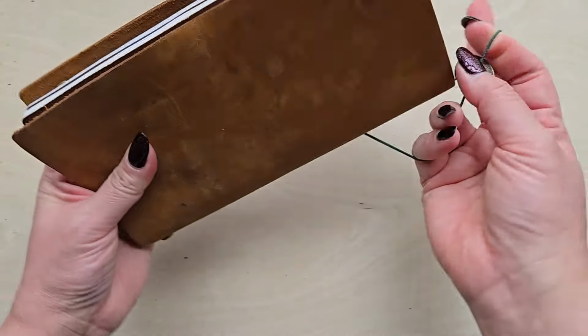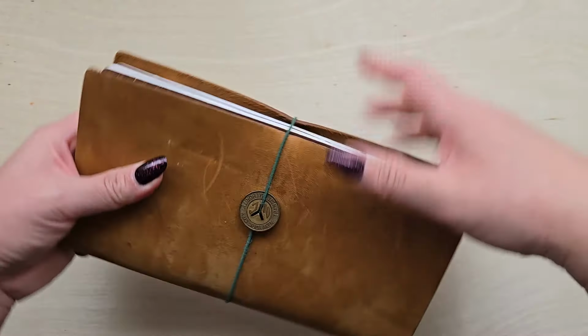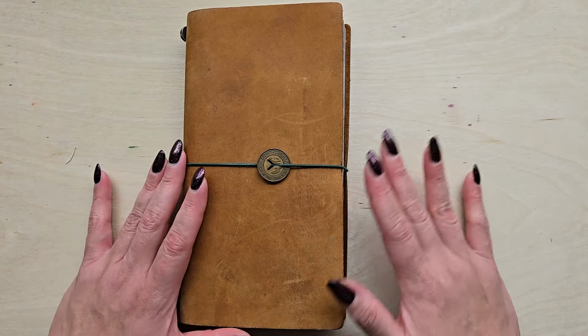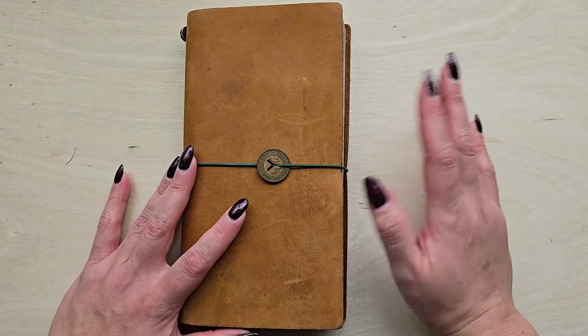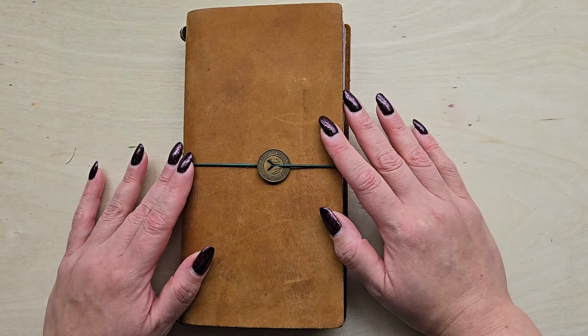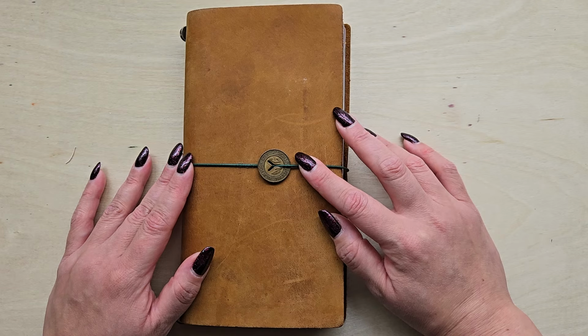1.61 Soft Goods, the Essential Traveler's Notebook Insert. They have other options, I believe, now as well, so I would definitely recommend checking out the company in general because it does make some beautiful things. I have a couple other pieces from them, and I've been very happy with everything I've purchased from the company.